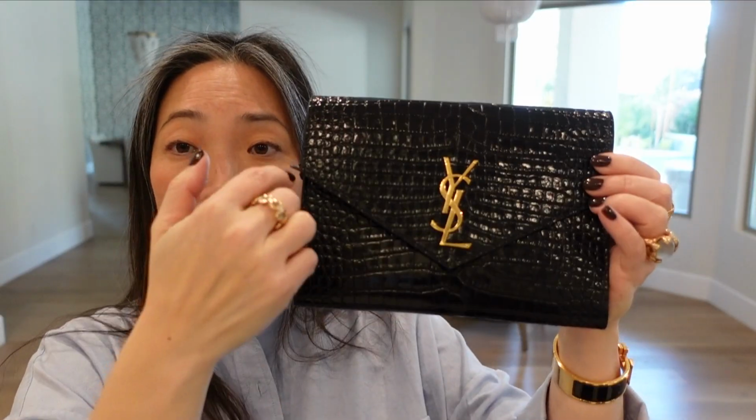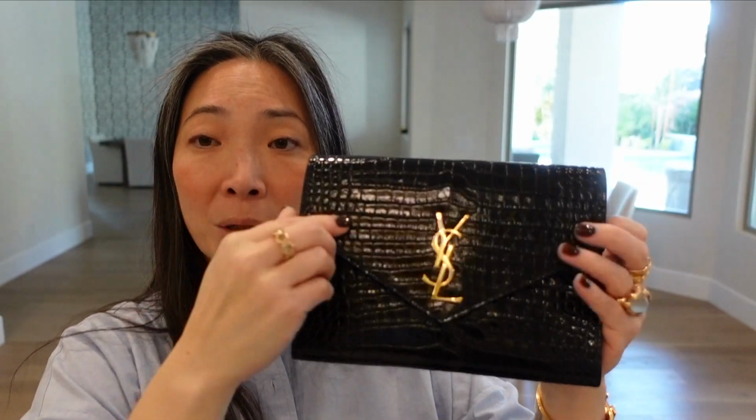I don't think I ever really use a wristlet. Samantha really liked this one because it has the wristlet. She's like, it needs to be attached to me, otherwise I'll lose it. I was like, okay, that's fair enough. But I really like this envelope style clutch. I thought that's really cool.